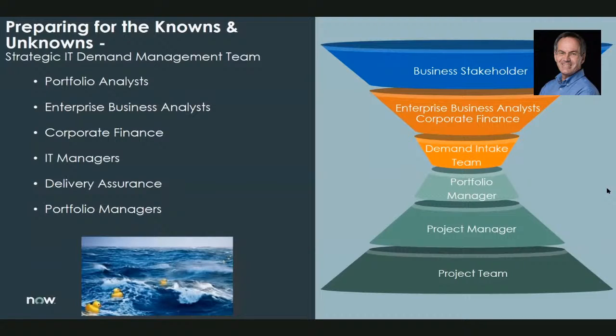And when we take an item to them, we have a team that works to make sure they've collected all the needed information. So we have enterprise business analysts that are working on high-level scope, risk, and IT cost. Corporate finance, we partner with them. They're helping the business identify benefits, and they're also having funding discussions at this point. And then our IT managers, we ask them to own and enter resource plans during the demand stage so we can get costing information. So as you can see, we kind of funnel all that information and all those initiatives down to our demand intake team who work on that before then we take that back out to the project teams.